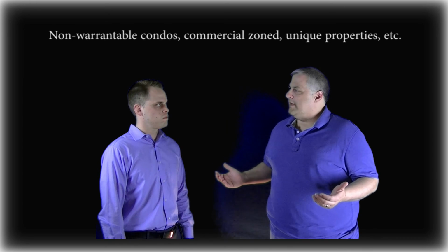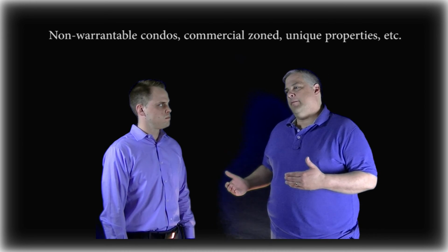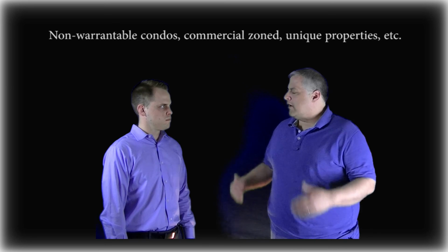So very good. Individuals with events in the past, that's one type of folks who can benefit from portfolio loans. And the other is types of properties that just don't fit, again, the same box when it comes to typical lending. And the most common example of that are condominium complexes, and we can talk about that in the future.